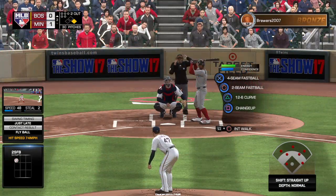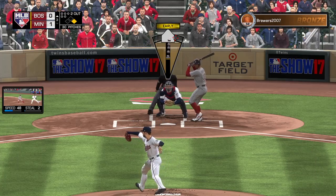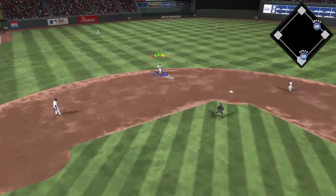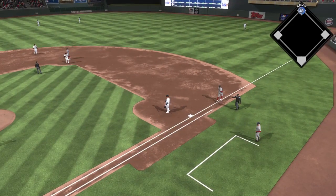Here's Xander Bogaerts now. 0 for 1 for him here in this one. Xander Bogaerts. Hit on the ground out to short. Gloved by Russell. Throw in time, and the side is retired.